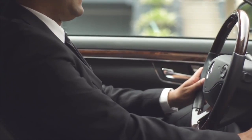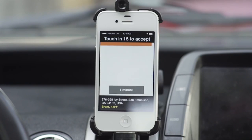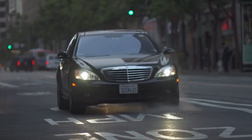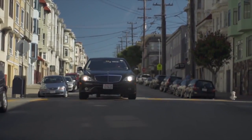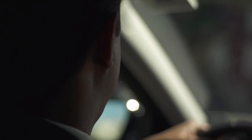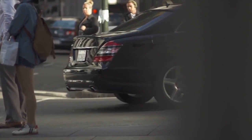The experience begins when a rider requests a trip. The closest driver to that rider automatically receives the trip request and has 15 seconds to accept. Once they have accepted the trip, the driver then simply proceeds to the rider's location and notifies the rider when they have arrived by tapping the Arriving Now button. When the passenger gets in the vehicle, the driver begins the trip and navigates to the chosen destination.